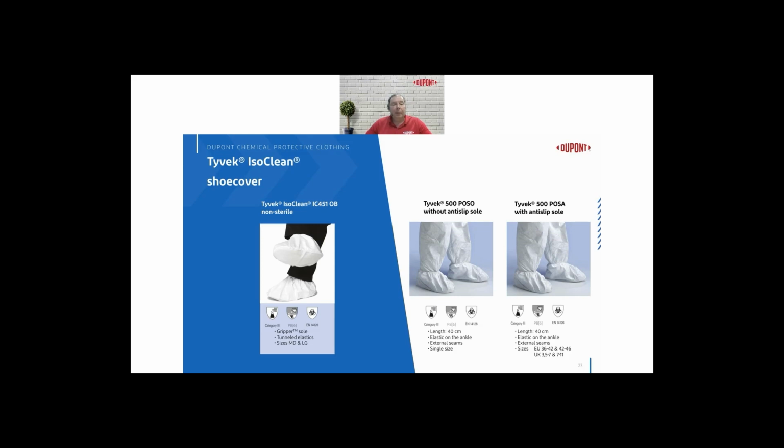And then we have the Tyvek 500 ProSa, with an anti-slip sole, and the ProSo without an anti-slip sole. Now, the latter 2 models have externally stitched seams, and the anti-slip sole of the ProSa is not as good as the 451 Tyvek IsoClean shoe cover. So the anti-slip sole also has a price, of course. If you are not satisfied with the anti-slip properties of the Tyvek 500 ProSa, try the IC451 shoe cover and you will probably be satisfied with the anti-slip properties, but it is a little bit more expensive. It's all linked to the cost of manufacturing, of course.